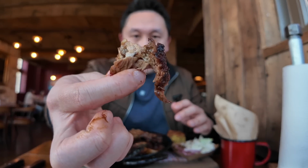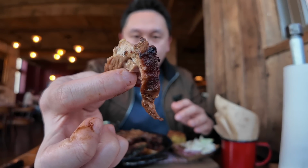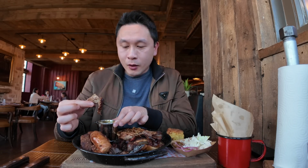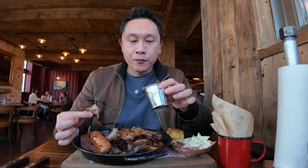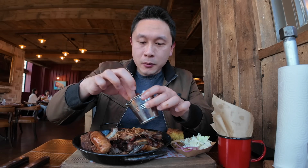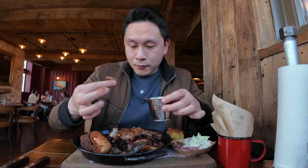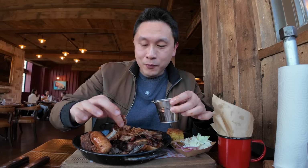So that is some juicy, tender meat. You get the meat and also the fat on there that melts in your mouth and just adds some beefy flavour. But I think again though, we need to dip it in this smoky, sweet barbecue gravy. And it's so soft, it just falls apart. Here it goes.